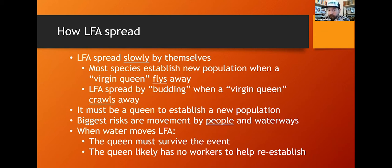So that is to our advantage, at least. It must be a queen to establish a new population. Workers, the ants that you typically experience or come across in the environment, those are sterile. They do not start new colonies. So if you were to take a bunch of workers by accident with you somewhere, you are not going to be establishing a new colony. It needs to be a queen or a nest moved.